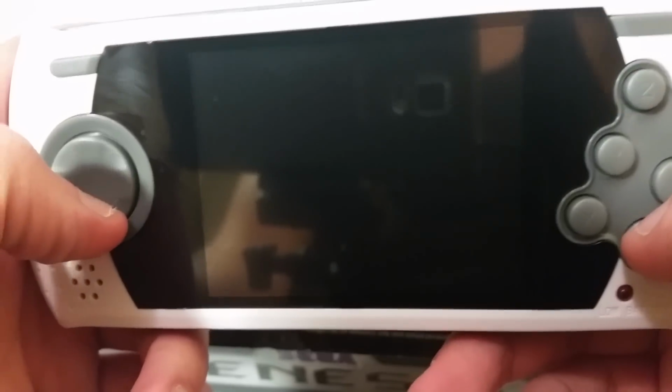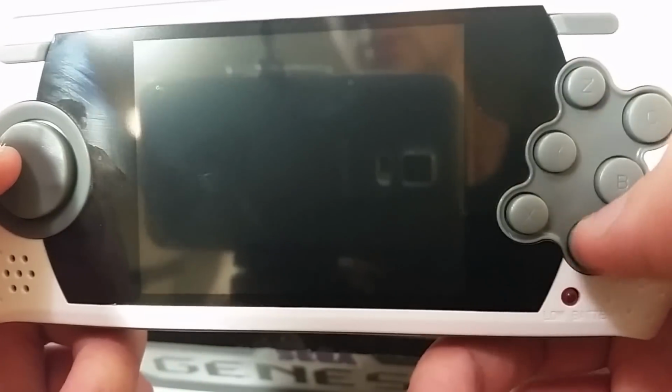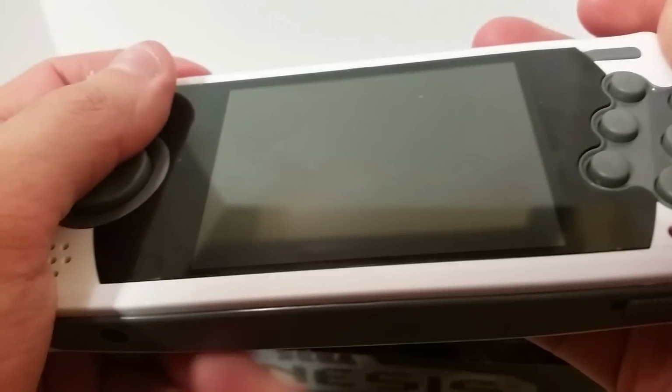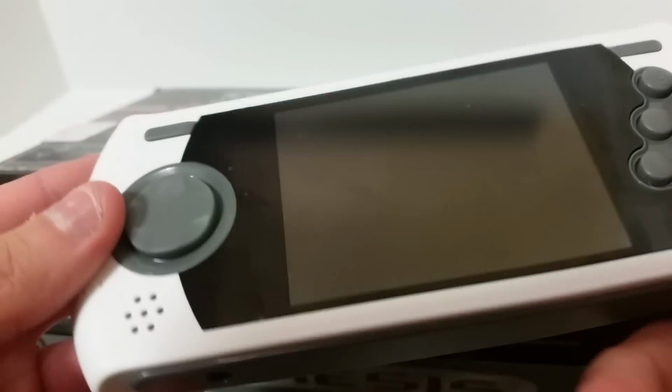But you know, this is really nice. It feels really good in hand. And you see here, the D-pad feels really nice. The buttons are really nice, and they're laid out perfectly. So I really like the proportions of this. I feel like it came out really, really nice.